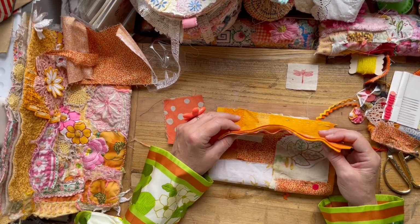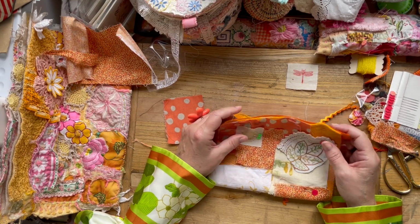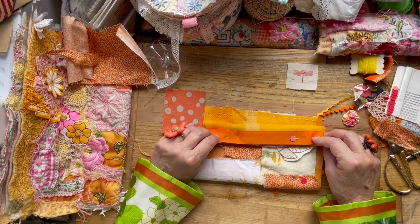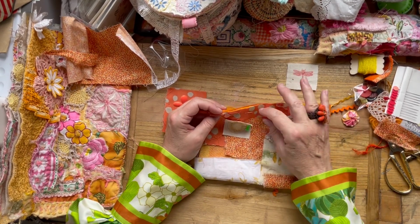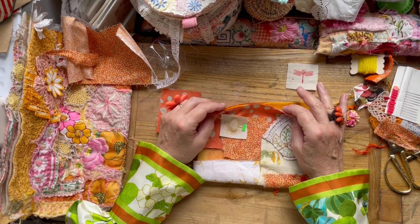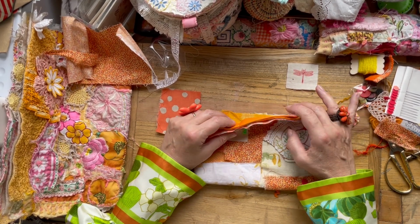Okay, now this is what I call the efficient approach. I've got the ribbon pin there, and I've got these here, and again, you know me by now, you don't have to make yours rough.